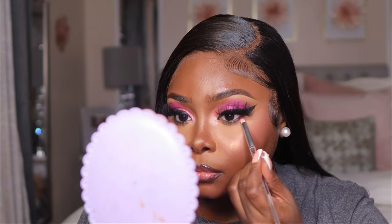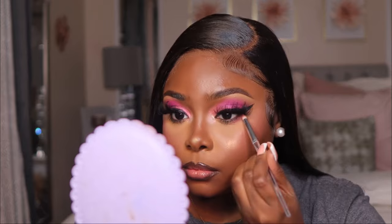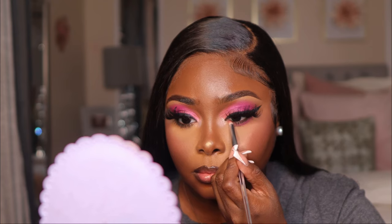I felt like I needed to add a little extra oomph to my eyes, so I went in with the pink eyeshadow, the first transition shade that we used, and that was it, you guys. This was super quick, super simple and easy, a very cute, elegant holiday glam you can wear out and about.